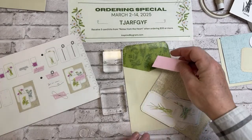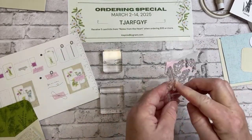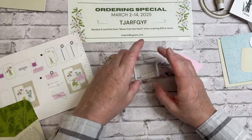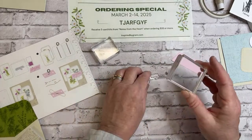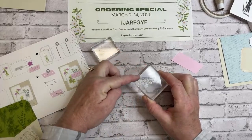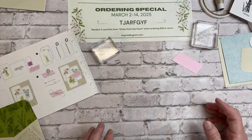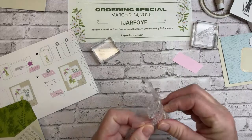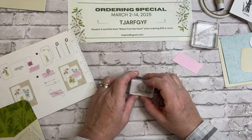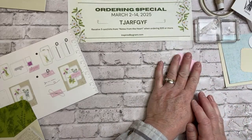All right, so thanks for helping me grow is our sentiment. So let's find that one on here. It's this one right here. And I'm going to put that on a C block. And I like to put my sentiments at an angle. That way, when I'm stamping, my eyes do not go to the edge of the block. It's going to go to the sentiment. All right, so I've got that one all set and ready to go. And then we need that little tiny chive flower. We do not have A blocks anymore, so your best choice, I think, is B block. And I think that's all.